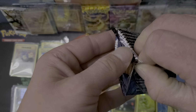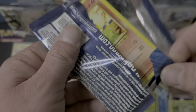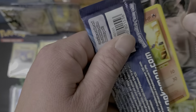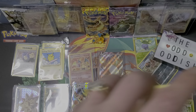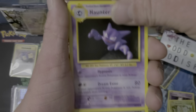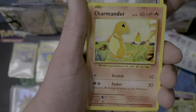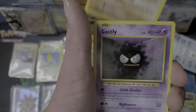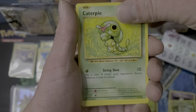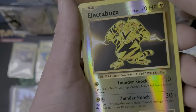Alright, guys, we got another Raichu pack. Raichrizzle my drizzle. Ooh, look who we got. I know who you are. We've met before, and we have 1, 2, 3 to the front. Flip it around. We're going to start off with a Haunter, Brock's Grit, Slowbro Spirit Link, Charmander, Diglett, Ghastly, Caterpie, Drowsy. Ooh, Electabuzz Reverse Holo.